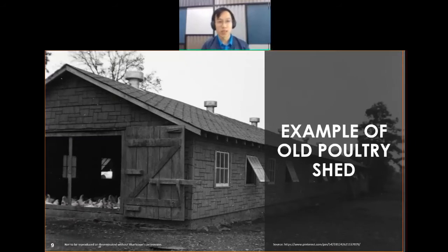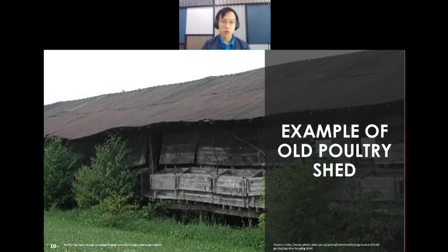This is some of the actual examples in different regions of the world. You can see from here, there's a large opening up at the end of the building, but in actual fact, there's a netted screen to prevent the chickens from escaping. All of these are meant to allow for better ventilation. And closer to home in Malaysia, this is what an olden days poultry farm or poultry shed would look like, built with papan and atap. There's a certain level of natural ventilation and mechanical ventilation, but it was not really a systemized solution or design.